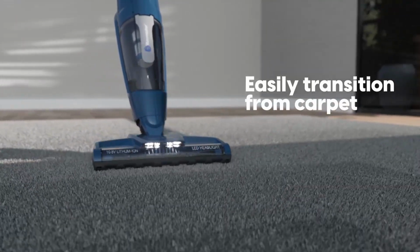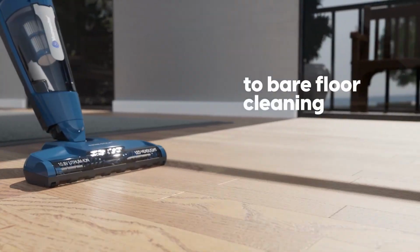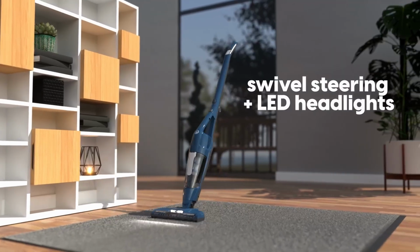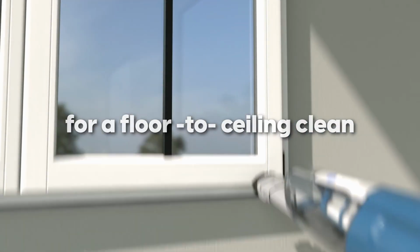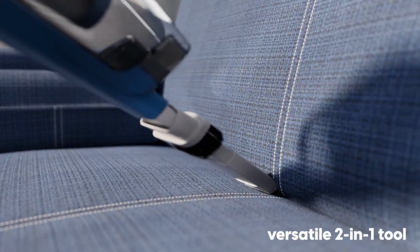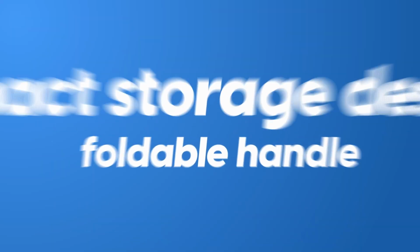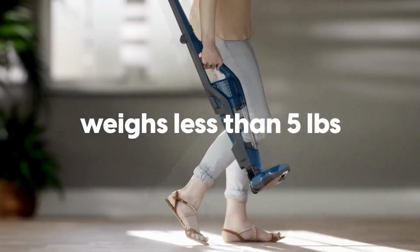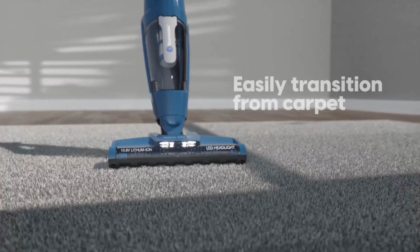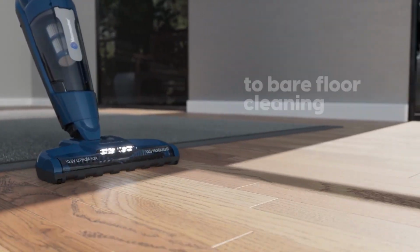Its self-standing frame eliminates the hassle of finding a place to lean the vacuum during breaks, while the 10.8-volt lithium-ion battery provides smooth cordless operation without cords becoming potential trip hazards. The foldable handle makes storage easy, responsive swivel steering helps navigate around furniture effortlessly. And the detachable handheld unit adds versatility for cleaning stairs, furniture, vehicles, and countertops.